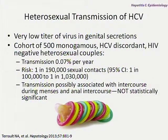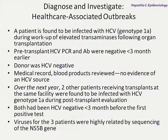In that study, transmission was possibly associated with intercourse during menses or anal receptive intercourse by the HCV-negative woman, but those were not statistically significant. The CDC currently does not recommend routine condom use in the setting of a monogamous relationship where the HCV infection is discordant. Outbreaks occur, unfortunately, still today.